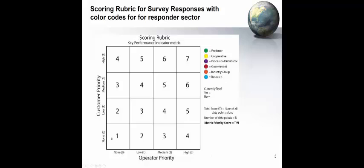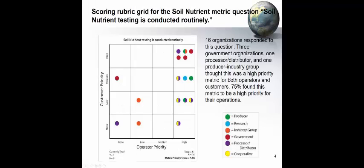So we used a constructive rubric of scoring where we had 1 to 4 priority across the x-axis for operator priority, 1 to 4 priority across the y-axis for customer priority, and then a progressive scoring across the diagonal where you see 5, 6, and 7. So an indicator that was important to the operator and the customer scored a 7. And we recorded these based upon the category of responses for each of the responders and their supply chain representation.